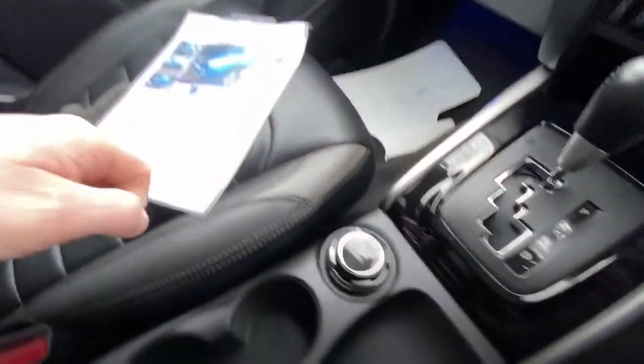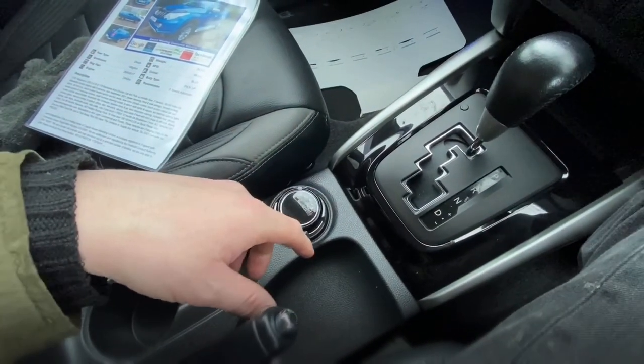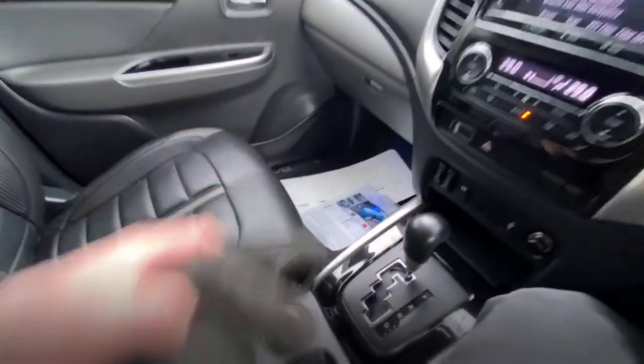It's got switchable 4-wheel drive. I think most people will tell you to stop, pop it in park, pop it in neutral, and then switch it over. It'll only prolong the life of your gearbox then.